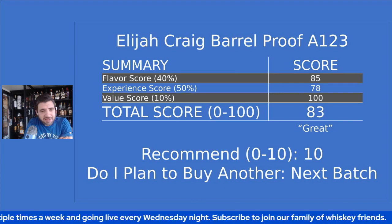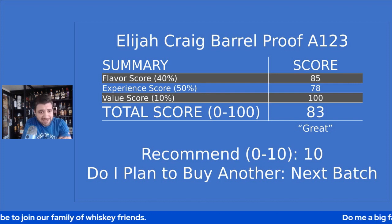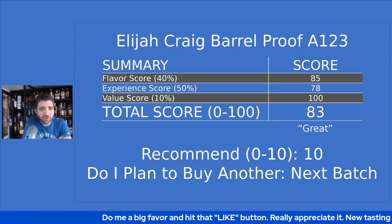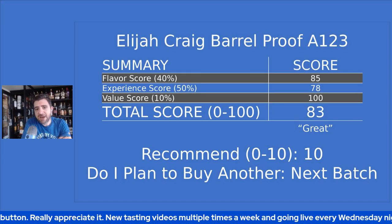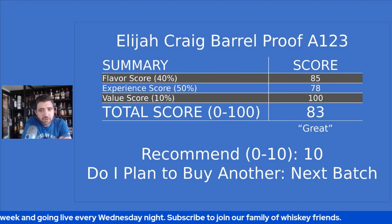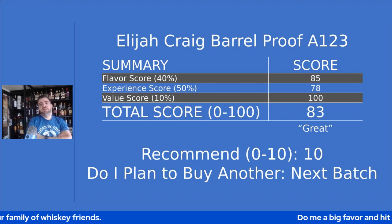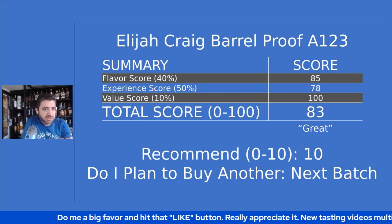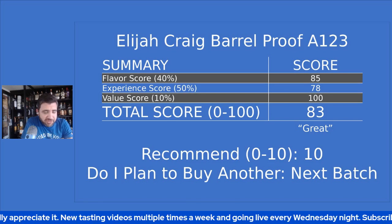So when we get into the recommend 0 to 10 scale, that's a 10 out of 10. I mean, everyone needs to get some Elijah Craig barrel proof. I'd say especially this batch. This is a really good batch to either jump on the train with, jump back on the train, or continue on the train. Either way, it fits everybody. Everybody's going to want a taste of this one. This one's fabulous. Now, do I plan to buy another? Of course I plan to buy B123 when that comes out. But ultimately, if I don't find another one of this batch, I'll buy a backup, but I'm not going to hunt a backup, I guess is the way to think of that. So if I find another one of this one, yeah, I am going to buy it. But ultimately, I will buy the next batch, definitely.